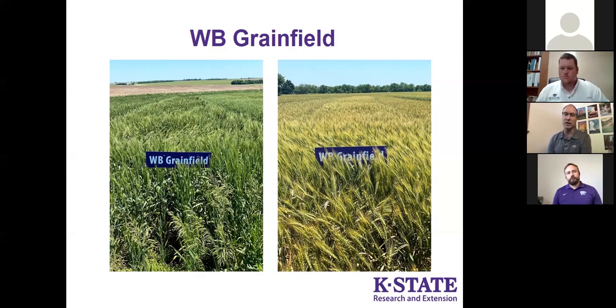So this is one, because of those rust disease vulnerabilities, that again may require a fungicide. It's also not very strong on the barley yellow dwarf or Fusarium head blight diseases either. So there are some disease vulnerabilities we need to keep an eye on if we're going to try to go after the broad adaptability and yield potential of a variety like Grainfield.